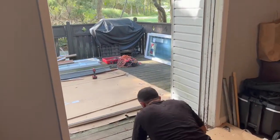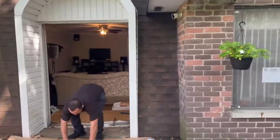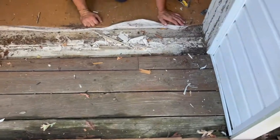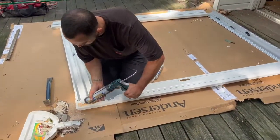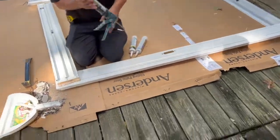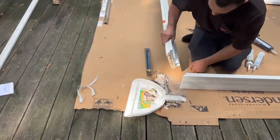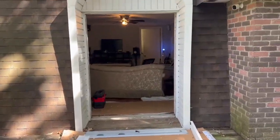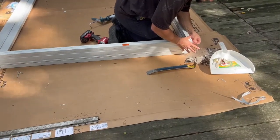We had to have them ordered, made specifically for the measurements of our existing patio sliding door. And that's what took most of the time, because we had to wait for those doors to be made and then shipped to the contractor. Once the doors were shipped, the contractor notified us that the doors were in and that they were ready to schedule an appointment to come and install the doors.